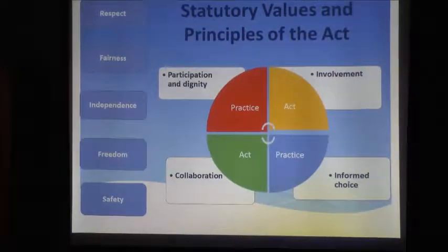There are five additional values which underpin the way in which self-directed support works. Individuals have the right to be treated with respect, to be treated in a manner which is fair so that there's an equitable sharing of already limited resources. Individuals have the right to remain as independent as they wish to be, whether that means remaining at home or choosing to be independent in a residential setting. Individuals have the right to exercise freedom, and individuals have the right in all regards of their support to be treated in a manner which respects their choice but which ensures their safety.